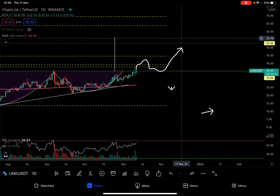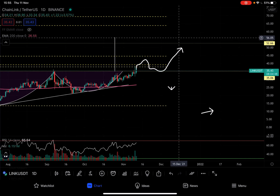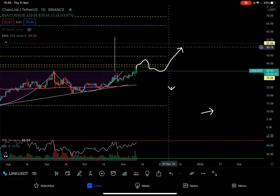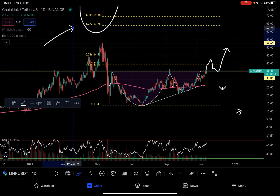So what's my price target on Link? Well, my price target sits at the technical cup and handle price target of 57.49-ish, okay? So a good movement expected here from Link. And if I show you my swing low to swing high target, we are sitting pretty here on the golden ratio target of 69.38, okay? So I'm expecting a comfortable almost double here in Chainlink in the short to mid term, and the technical patterns are really looking good.